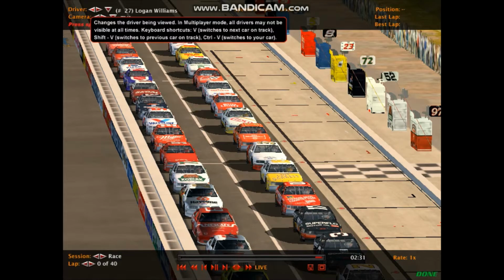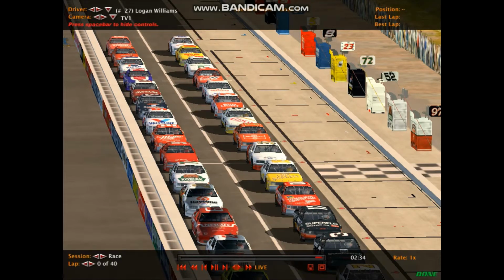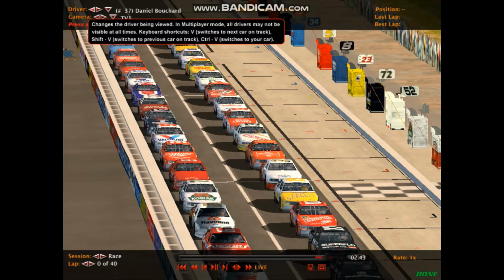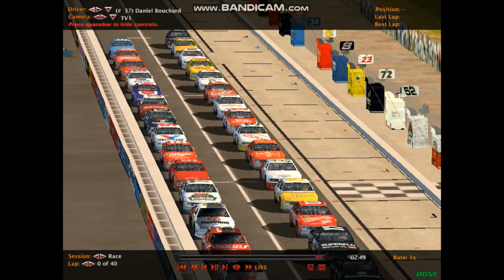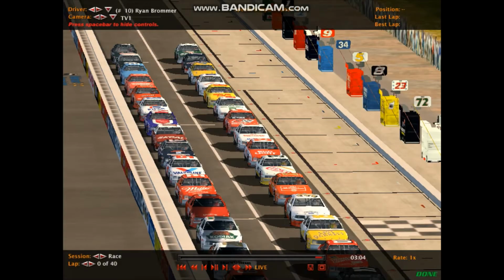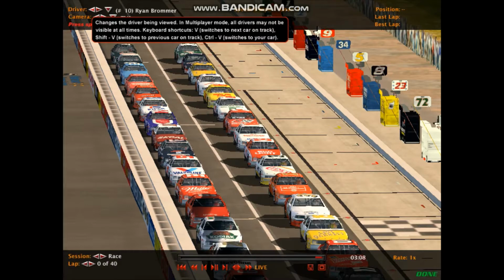Next row down has car number 27, the winner this season at Talladega, Logan Williams in the old Milwaukee Pontiac, and number 33 Nick Gunther, the winner at Bristol in the Miller American Buick. Next row down has car 37, Daniel Bouchard in the Crisco Butter Buick, and number 51 Valvoline Pontiac of Laura Chung. Next row down has car 32, Gabby Conklin, the Bud Light Buick, and number 8 GM Goodwrench Chevrolet of Cole Deaver, who won this season at Mid Ohio. Next row down has car number 10, Ryan Brommer in the MJ Sullivan Mobile 1 Chevrolet, and number 11 Skull Bandit Chevrolet, excuse me, of Fail Moscow.